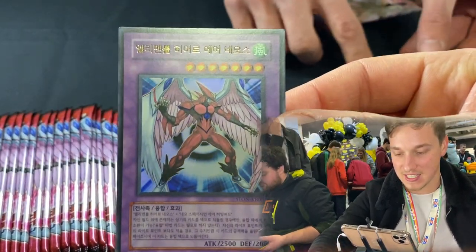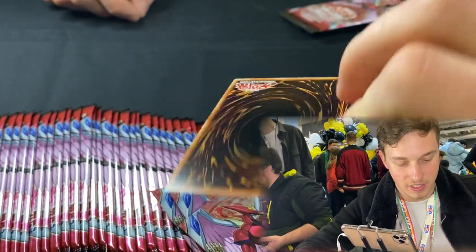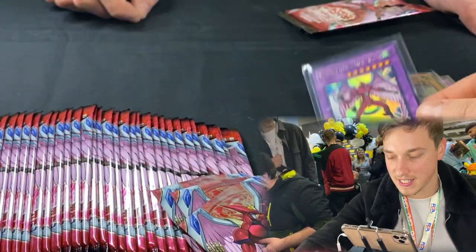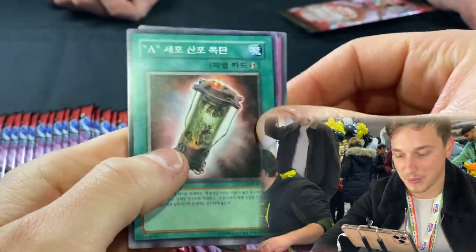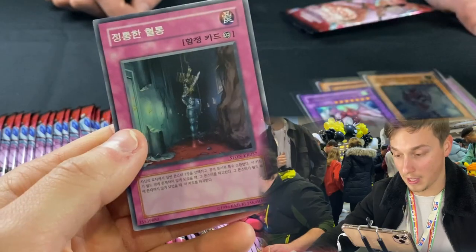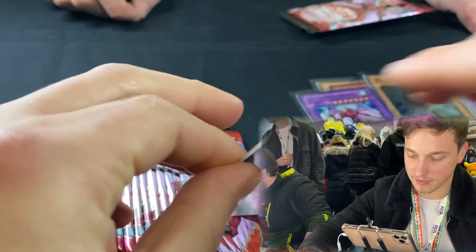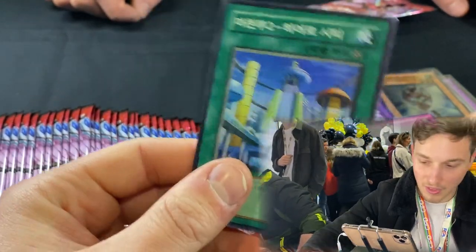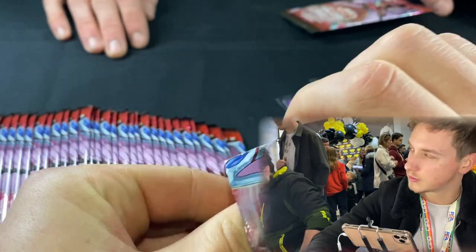This is actually insane. Let's sleeve this thing up straight away. The quality on these is just so good. Guys, we've got three Neos cards already. They're all on the back. Birthright. Super nice. Do you think it's at the back? Skyscraper 2 Hero City. Close though. Pseudo Space is another card. Come on.